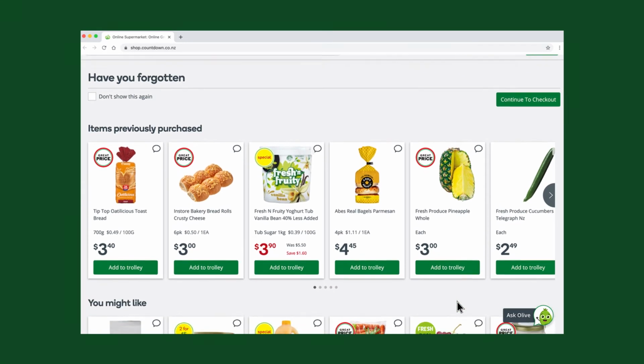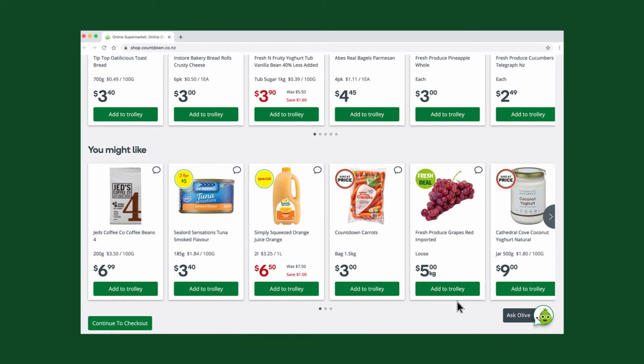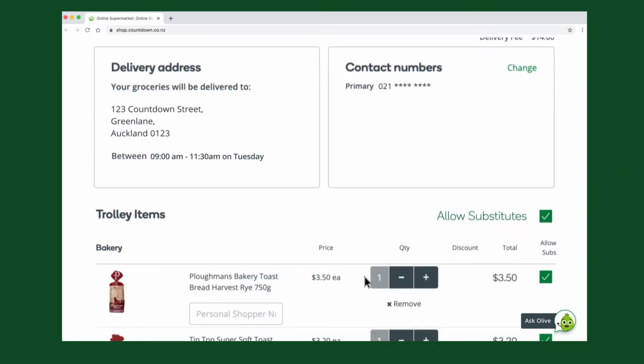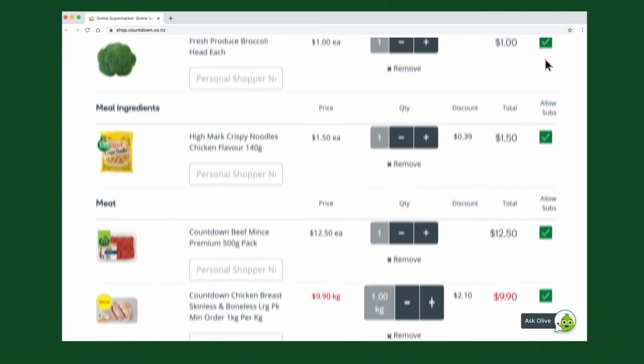When you head to checkout, you'll see some other products that you may want to add to your trolley. These are things you usually buy at Countdown or products we think you may like. At checkout, you can review your order, check your delivery details, swap between delivery or pickup, and update your contact details. You'll also see an Allow Substitutes option. If you choose this, our team will supply a similar alternative product if what you had chosen was unavailable.